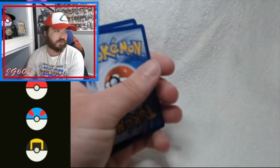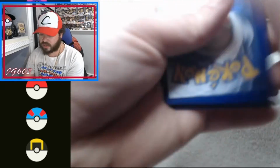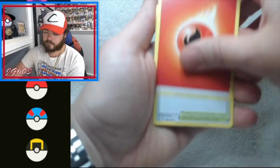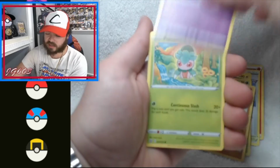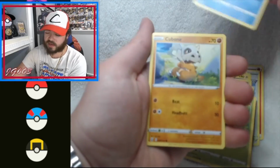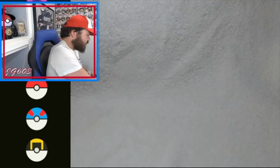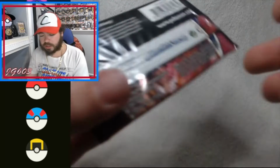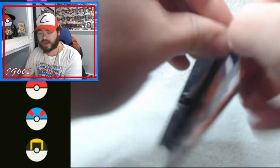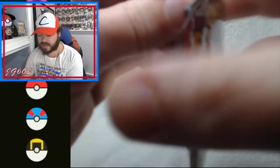There is your code right there. It is a greenback, so probably nothing too exciting here, but we are gonna see nonetheless what we've got. Tower of Waters, Luxio, Weepinbell, Mankey, Galarian Slowpoke, Foongus, Remoraid, Cubone, Scroll of Swirls reverse, and a Licky as the rare, if you could even consider it a rare. Don't you love that? I love the sets where you're just guaranteed incredible pulls each time, but Battle Styles, certainly not one of them.